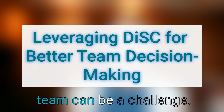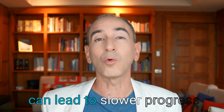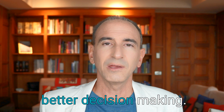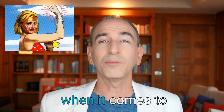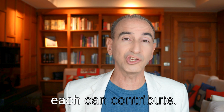Decision-making in a team can be a challenge. Different perspectives, unique working styles, and even personal preferences can lead to slower progress and at times frustration. These profiles can give us a roadmap for better decision-making. Think of each DiSC type as having a superpower when it comes to different aspects of making decisions. Let's break it down by types to see how each can contribute.